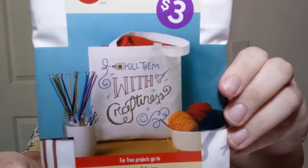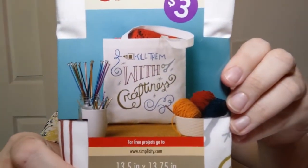Oh, I thought this was cool. It was also on the 70% off shelf. Kill them with craftiness. Forget kindness. Just kill them with craftiness.